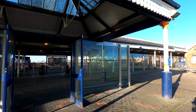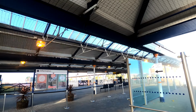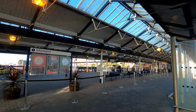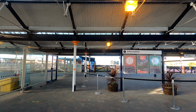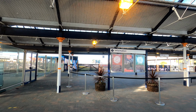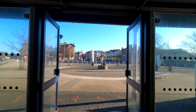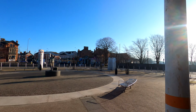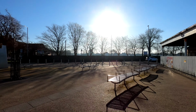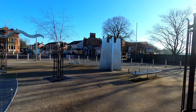Just wanted to see if I could show you some of the Victorian ironwork that's originally part of the station. This was all 1873, when the station originally was built, when the Victorians decided they wanted to use Skegness as a holiday resort. And sandcastle image there, obviously to do with the beach.